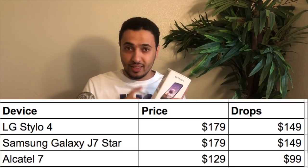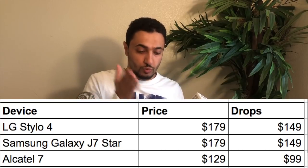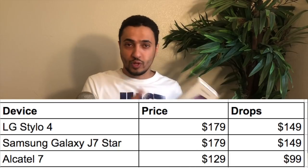Let's say you're not an Apple fan and you just want to stick with Android. You can actually get any other Android phone for $100 off. So let's say you want to get the LG Stylo 4. By the way, the LG Stylo 4 was $179. They dropped it down to $149. Also, the Galaxy J7 Star was dropped from $179 to $149. And last but not least, they dropped the Alcatel 7 from $129 to $99. If you're porting over and you wanted the Alcatel 7, for example, that's $100 off. So you basically get the phone for free. If you want the LG Stylo 4, you just got to pay $49.